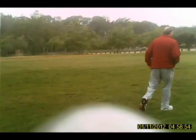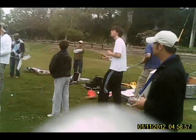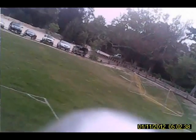Today, 7 of the Rancho Santa Fe Flyers assembled to fly their mini wings down at the Rancho Santa Fe soccer fields. This was the first launch, and all this footage is taken from a mini keychain camera mounted on the top of my 24-inch wing that weighs just over 6 ounces.